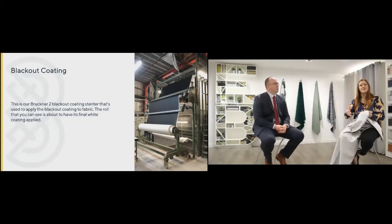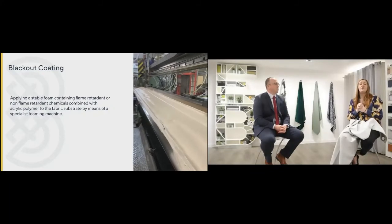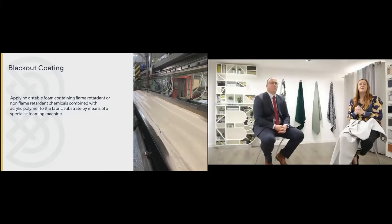So bear in mind there's a lot of time involved in this. It has to dry fully as well. It comes back around, it has its final white layer, and here you can see actually the knife edge and the fat of the white. This is the final white layer of acrylic coating that will be passed over the fabric.